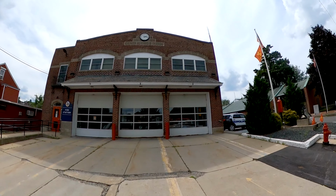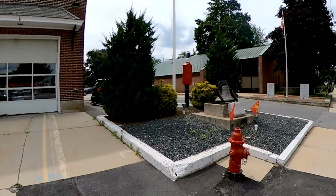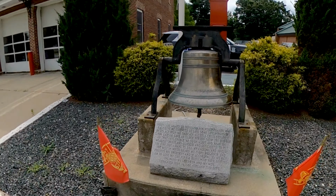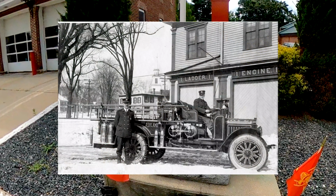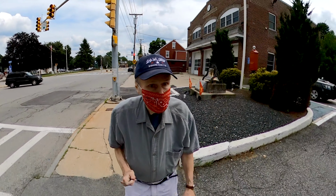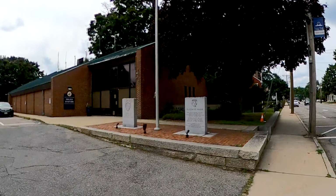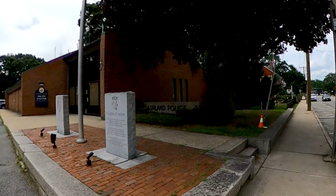Here's the fire station. This bell, called the Holbrook Bell, is from the original engine house, shown here. And we do have a police station in town.